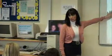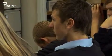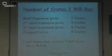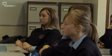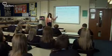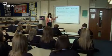You're going to have to decide how many crates you're actually going to produce and also how much you're going to charge for each crate. Now, I am going to buy a maximum of 8 crates, and you also know that I'm going to buy at least 2. How many I buy is going to be based on your price compared to the other groups' prices in the room.